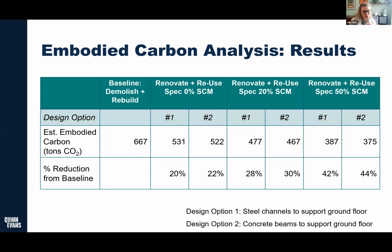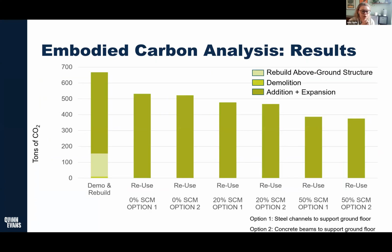Next slide. So, this is the summary of our different options here. And this is looking at 2 different design options, like 2 different structural options for each of these strategies, that also then look at varying degrees of the % of replacement of the supplementary cementitious material. So if you go to the next slide, I'll just jump to our conclusions here.